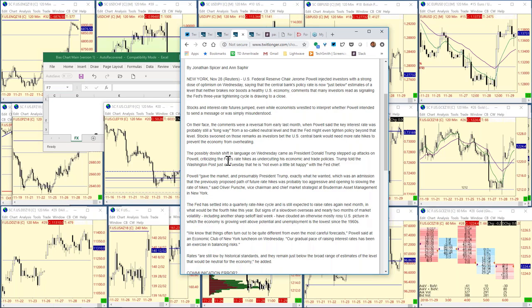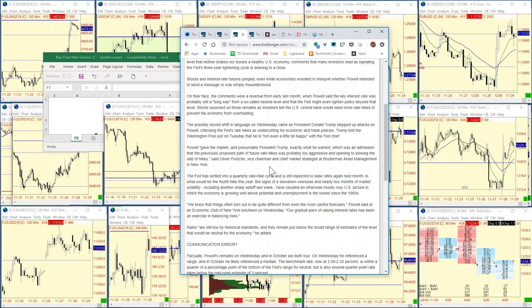The possible dovish shift in language on Wednesday came as President Trump stepped up his attacks on Powell, criticizing the Fed's hikes as undercutting his economic and trade policies. Trump told the Washington Post just on Tuesday that he's not even a little bit happy with the Fed chief. Powell gave the market, presumably Trump, exactly what he wanted, which was an admission that the previously proposed path to future hikes was probably too aggressive, and an openness to slowing the rate of hikes.